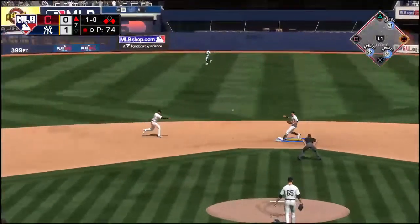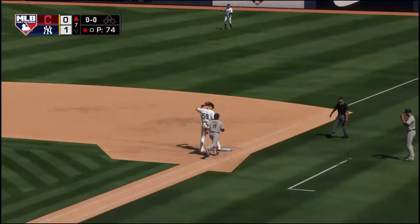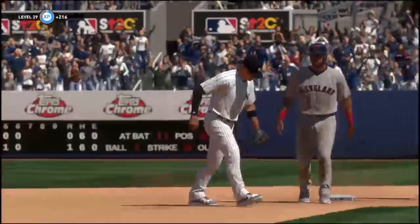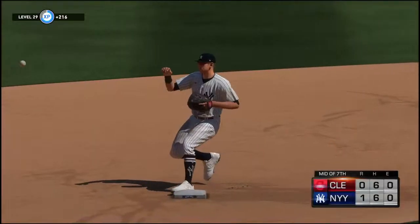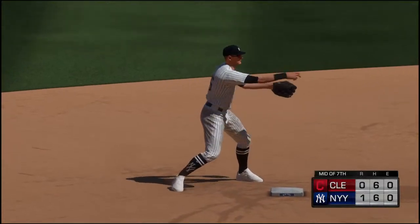On the ground to short. Could this be two? LeMahieu for one. On to first, it's a double play. As their woes continue, the inning is over. Your basic 6-4-3 will get him out of danger.